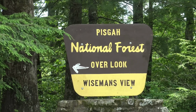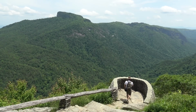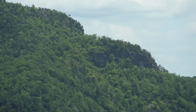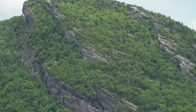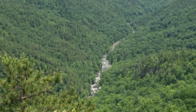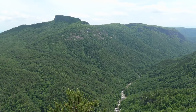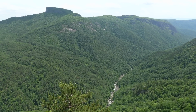The next day, we headed back up to Wiseman's View to see the location during the day. Based off of what we observed the night prior, we decided to devise an experiment to either debunk or support what we witnessed. For this experiment, Joe and Jessi would head over to Table Rock in order to hike it at night, while I would stay at Wiseman's View.